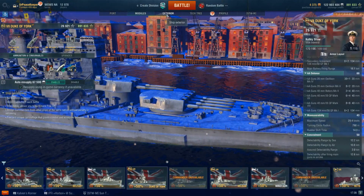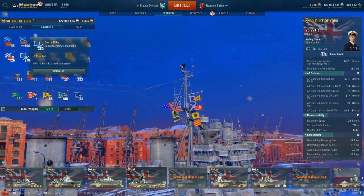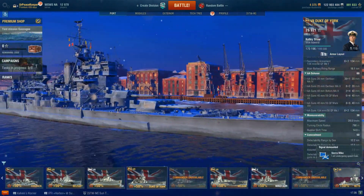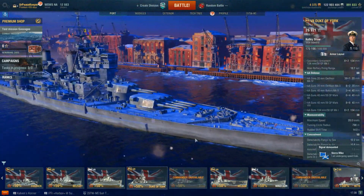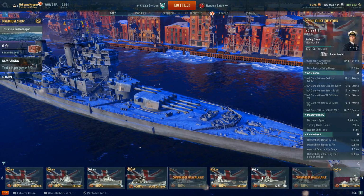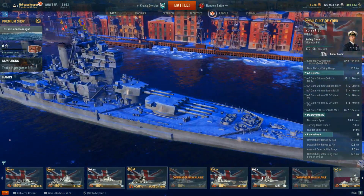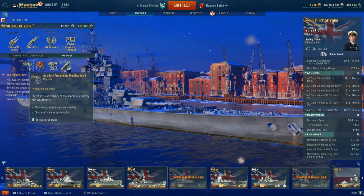Max speed is going to be 28 knots without the speed flag. And 790 meter turning radius, 14 second rudder shift time. Detection range by sea of 12.2 kilometers. That's going to be with concealment expert on the captain. 10.8 kilometers by air. And speaking of modules, let's go look at modules, shall we?